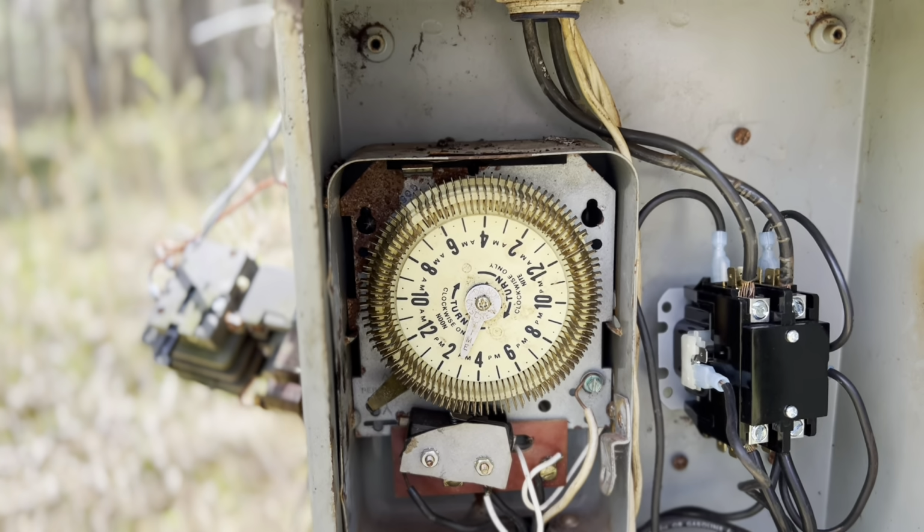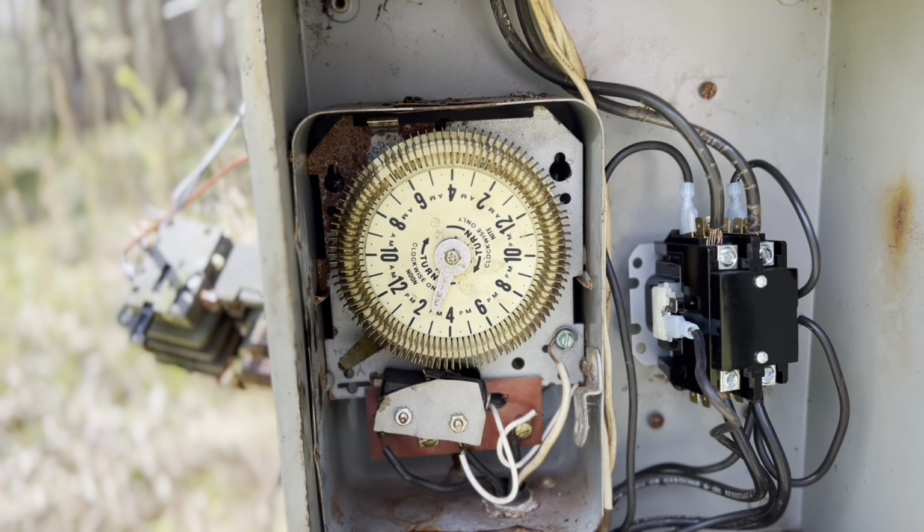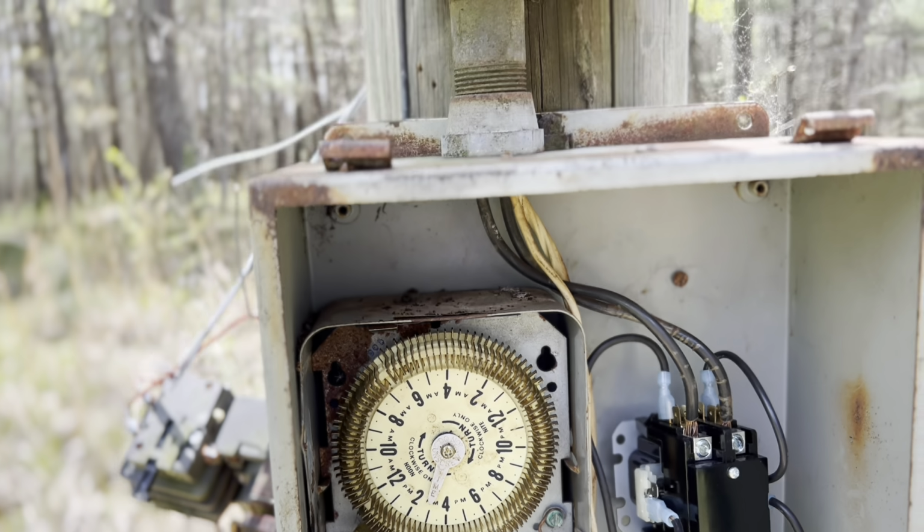Must be the timer when it kicks on and off. I'm not sure how to read that to find out when it comes on and off, but there you go.